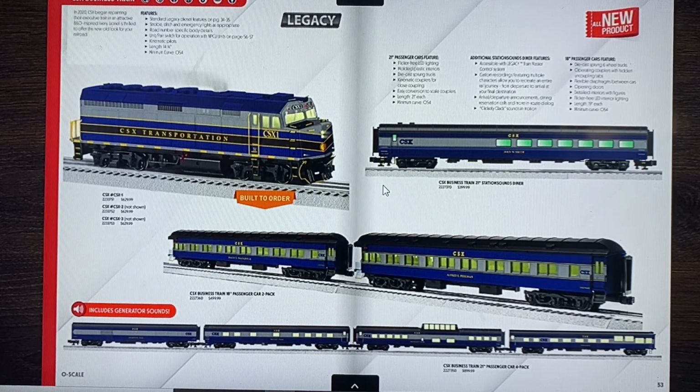Okay, this was the other thing I was debating. I didn't know if I wanted to get the Amtrak one or the CSX one. I think I'm going to get the Amtrak one just because Amtrak's going to be easier to find cars for. And the business train, CSX changes that crap all the time. Although I do love CSX's homage to the B&O scheme, and I think that's really slick.